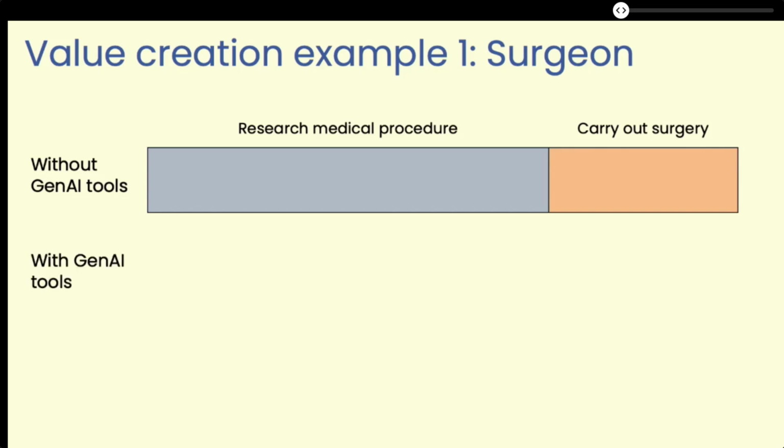If a surgeon, without Gen AI tools, carries out surgery, maybe they spend a long time researching the details of the medical procedure, then they carry out the surgery, right? The length of these bars is intended to indicate the hypothetical length of time spent on this. You may decide that with an LLM or maybe a QA RAG system, we can shorten the time needed to research the medical procedure for the prep, but carrying out the surgery still takes a certain amount of time, right? So you can see the value creation. There's now maybe less work for a surgeon. This is a hypothetical example, right?